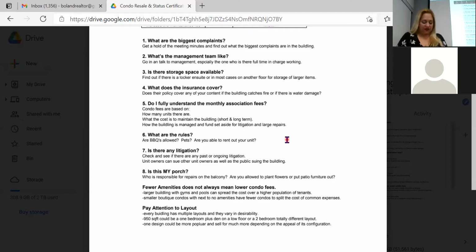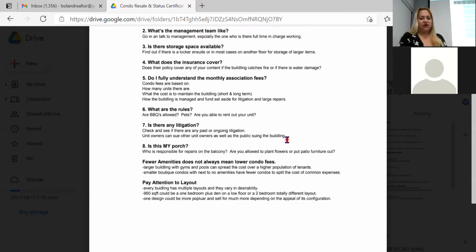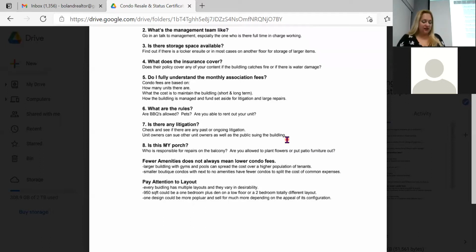So condo fees are based on how many units there are. We all know this. It covers the cost to maintain the building short and long term, and how the building is managed and funds set aside for litigation and large repairs. So it's really important that you understand the monthly association fees to explain it to your clients, right?